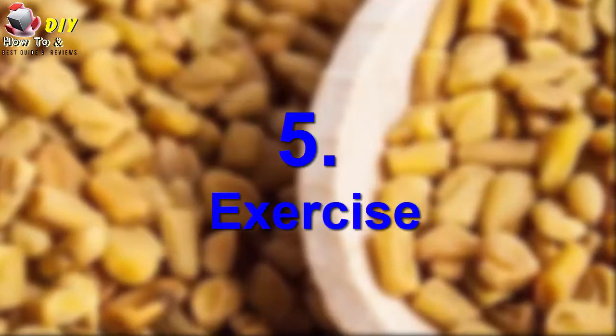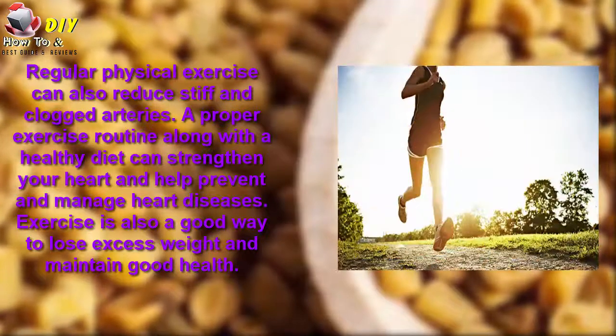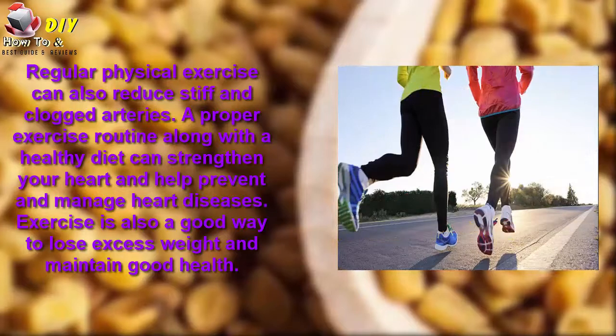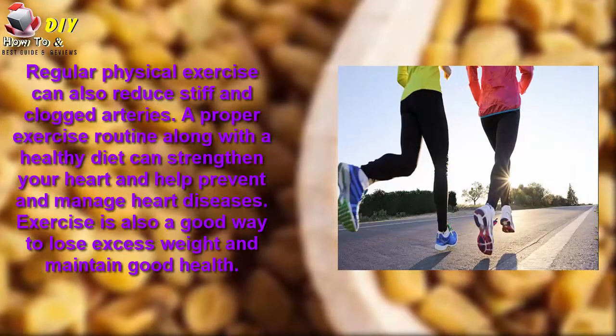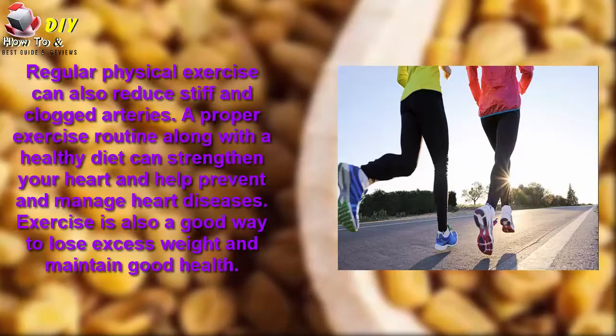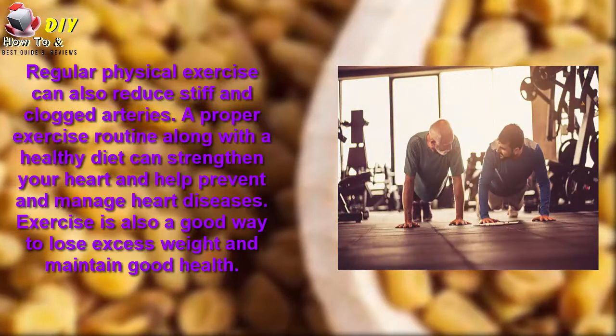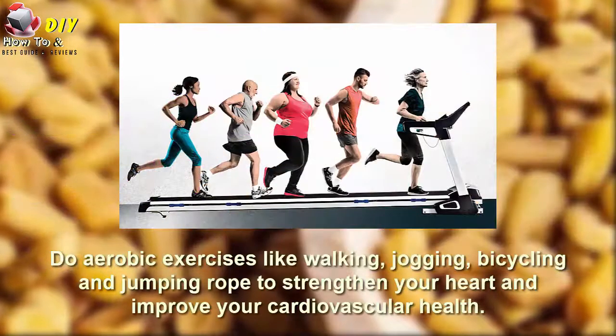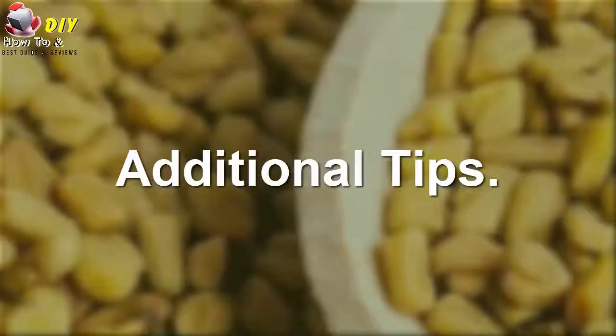Number 5 is exercise. Regular physical exercise can also reduce stiff and clogged arteries. A proper exercise routine along with a healthy diet can strengthen your heart and help to prevent and manage heart diseases. Exercise is also a good way to lose excess weight and maintain good health. Do aerobic exercise like walking, jogging, bicycling, or jumping rope to strengthen your cardiovascular system.